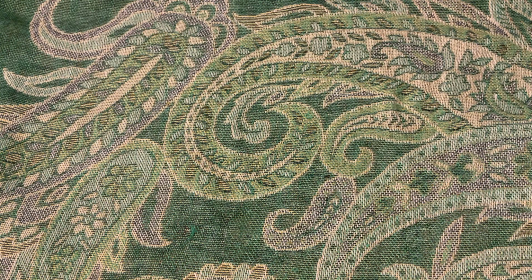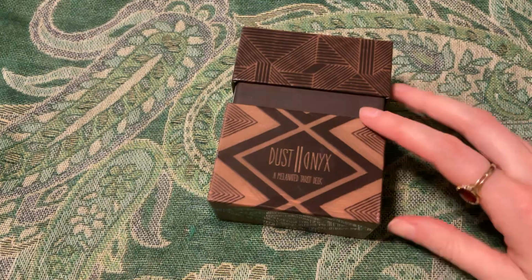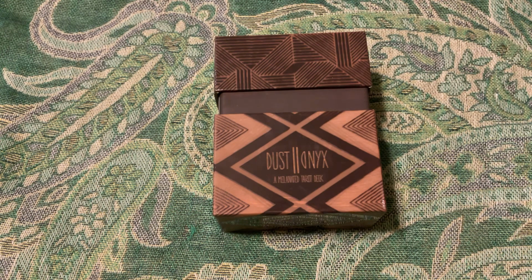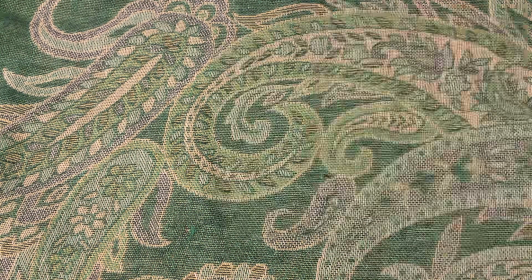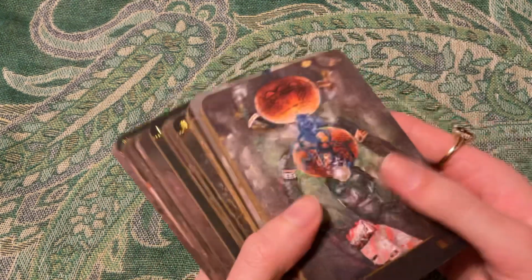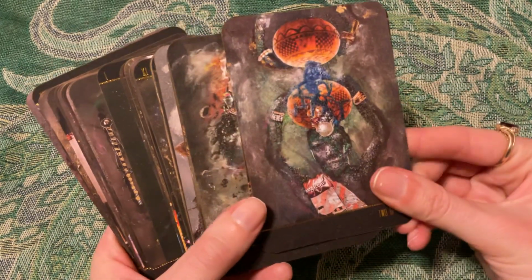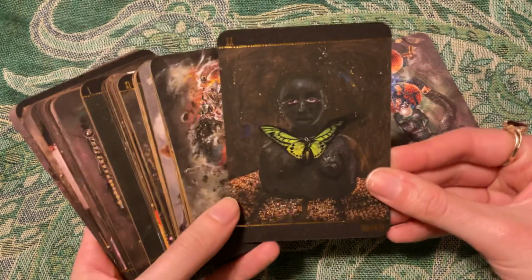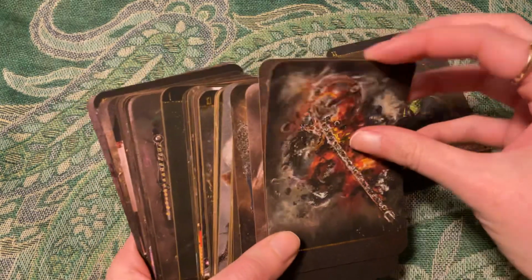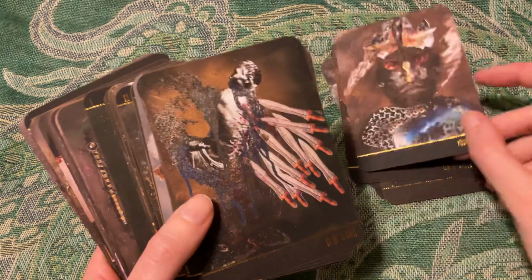Next up is Dust to Onyx. This is the 2nd edition. This is the mini travel size version of the deck. This is by Dust to Onyx Art Studio, and the artist is Courtney Alexander. This is just really, really stunning. Courtney Alexander is a Black creator, and all of the images feature Black people. They feature really beautiful symbolism from Black culture, from African traditional religion.